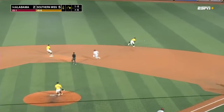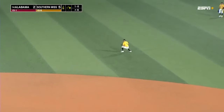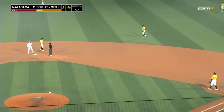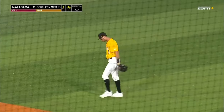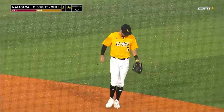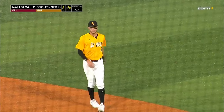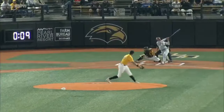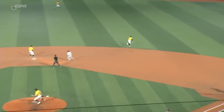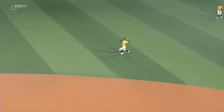here. Seth Smith bobbles it. Going to be an error charged to the second baseman. Everyone will be safe. Swinney is up to second base. Gassetti is aboard over at first. Smith just got a little hurried getting ready to shovel that baseball to Ozzie Pratt. You could see him sort of lift before securing that baseball.